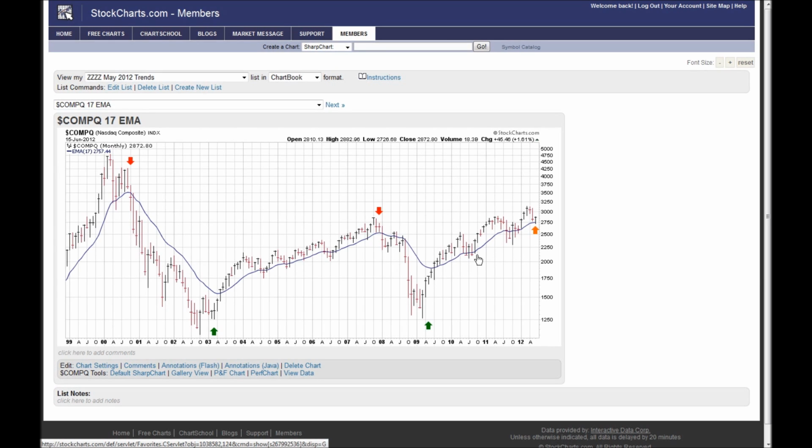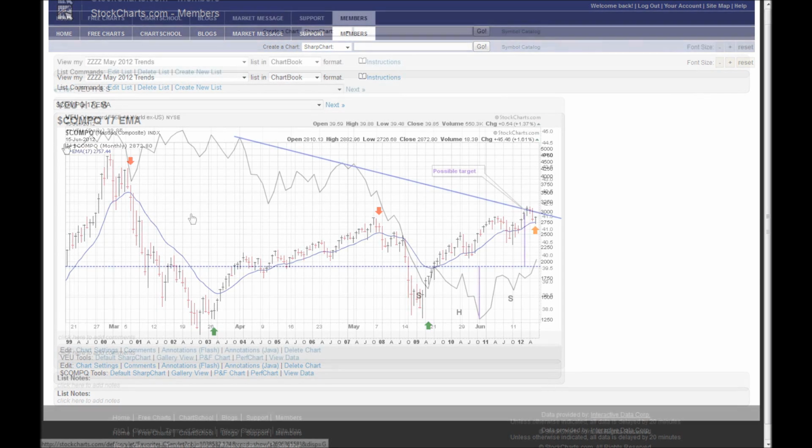Currently, the slope is flat to up, which has a bullish bias. Price dipped below the line recently, as it did here. We're back above the line. As of mid-month on June 15th, this chart leans towards bullish outcomes. However, the important thing is where this chart finishes at the end of the month.